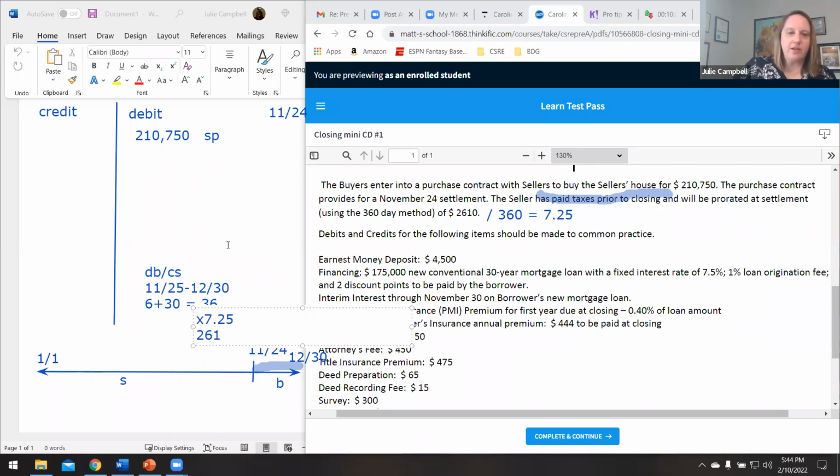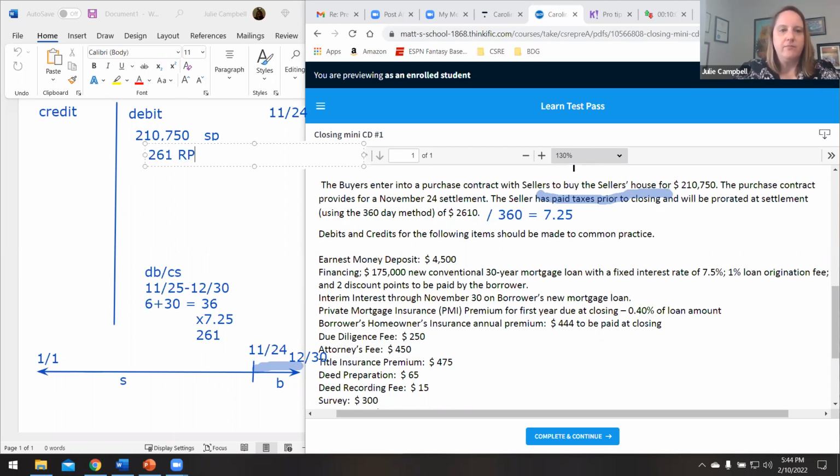So the total that we're looking at that the buyer owes the seller, as we just said, is going to shake out as a debit to the buyer for $261.